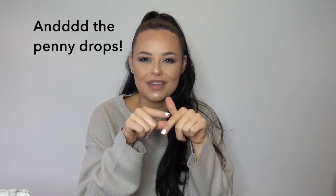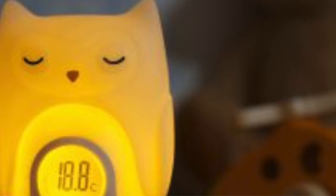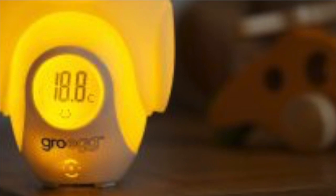So if it's too cold, it'll go blue, if it's too hot, it'll go red, but if it's the right temperature for the baby, it'll be an amber colour, which is quite cute. It's egg shaped, and there are also little attachments you can sit on the top. I've got a little owl that you sit on top of the light, but it's also handy for those nights where you have to get up.